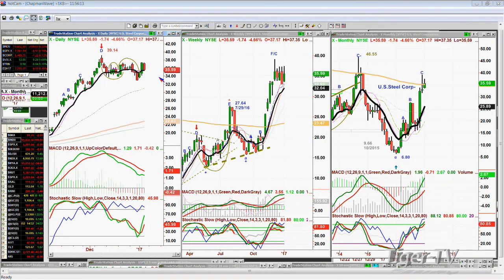I'm thinking between U.S. Steel, down 1.74 at 35.59, and that 39.14 high, I don't think it's going to go much higher than that. It might just nick it and then come back again. I think it's in a trading range. But if U.S. Steel breaks under 32, I'm going to say hold off.